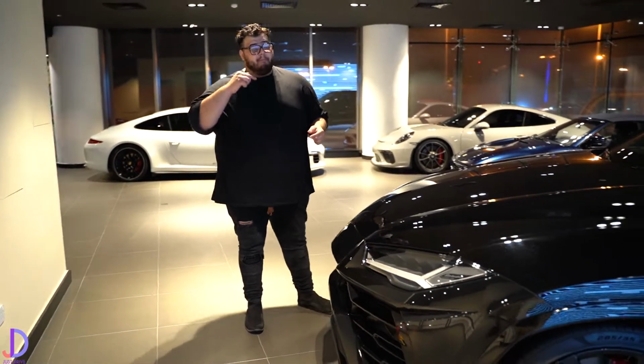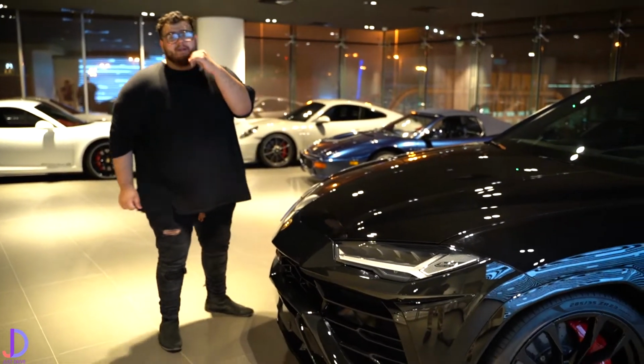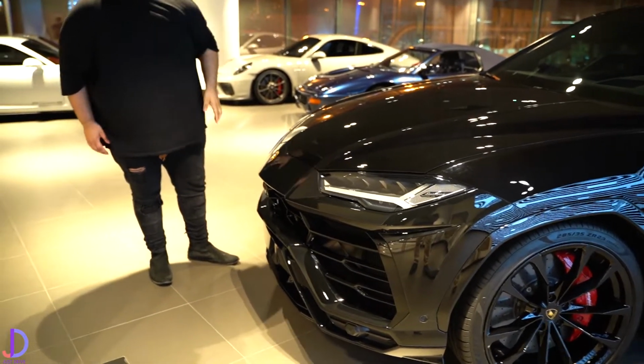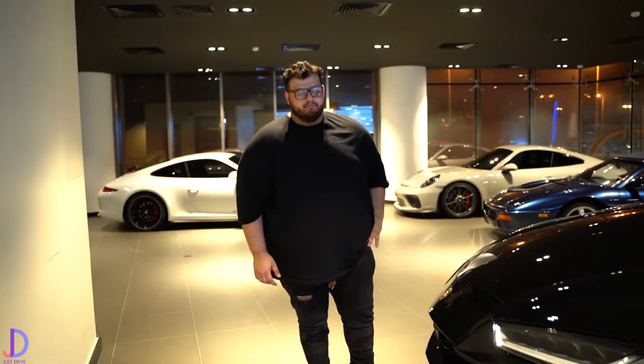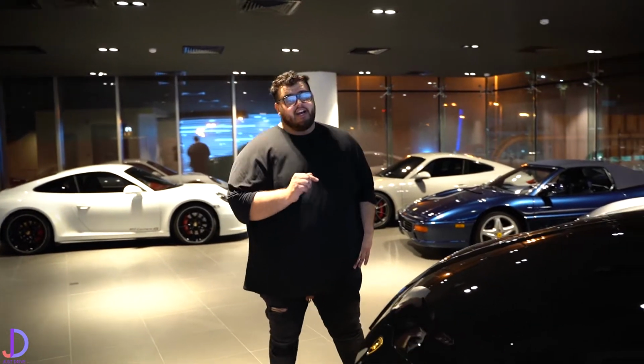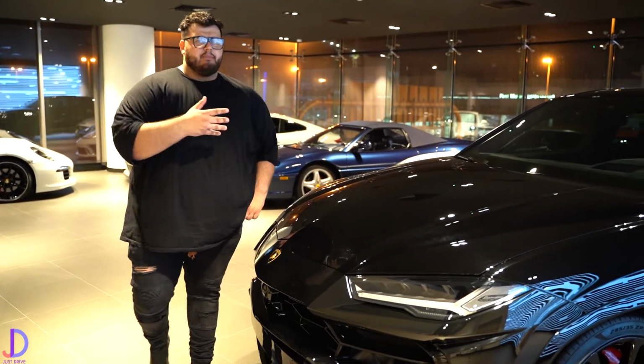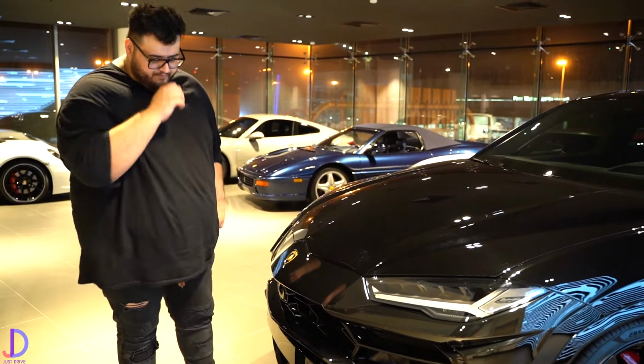But, in my opinion, the Lamborghini Urus, or however you wish to say it, has got to be the best looking SUV on the market. So I noticed that this Lamborghini actually is almost full spec, apart from some carbon options that are not there. Yes. That's it. So this is a really, really high spec car, and they are offering it for close to retail price of the base car.